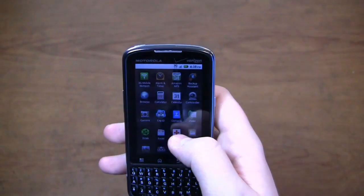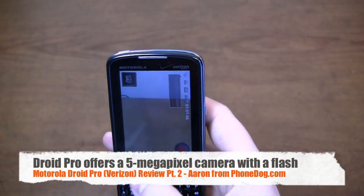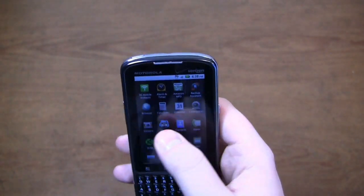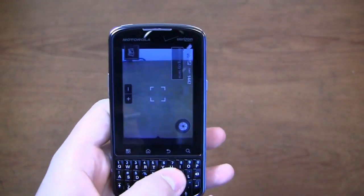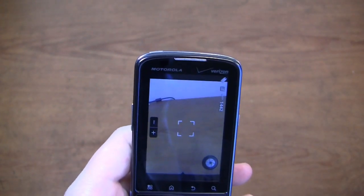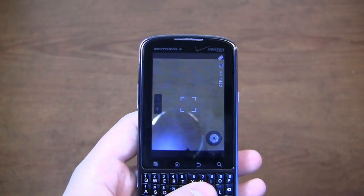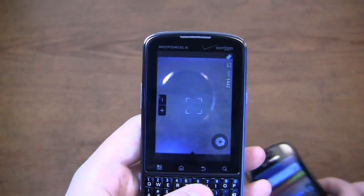Let's take a look at the camera, and as I said, it's a 5 megapixel camera with a flash. Honestly, I've been pretty unimpressed with the camera. It's not the greatest in the world, and that said, again, this isn't a media-centric device. It's not the demographic that they're targeting with the Droid Pro, but that said, I still would expect a little bit of a better camera than what has been on this one, at least in my testing.